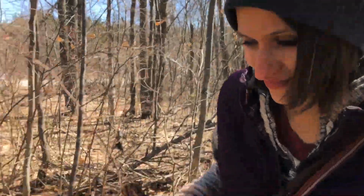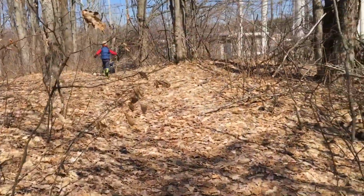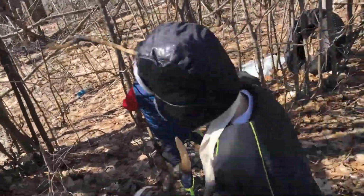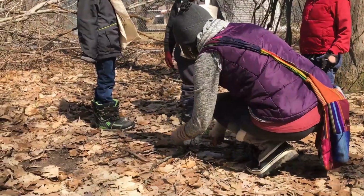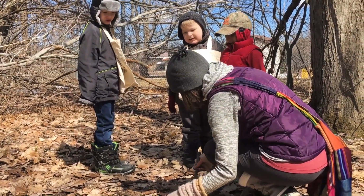Oh, you, Gandalf. Mandy's like, here, Mom, walk with this. I was like, okay. Bottle! I'll fight that bottle! What's this? What do you see? Crosses.